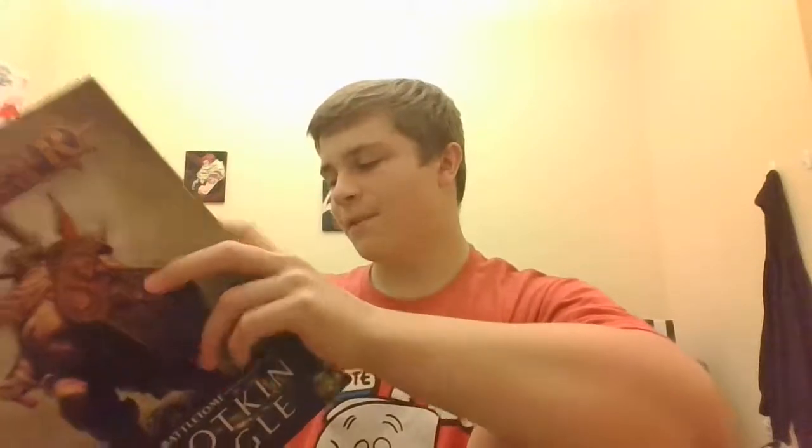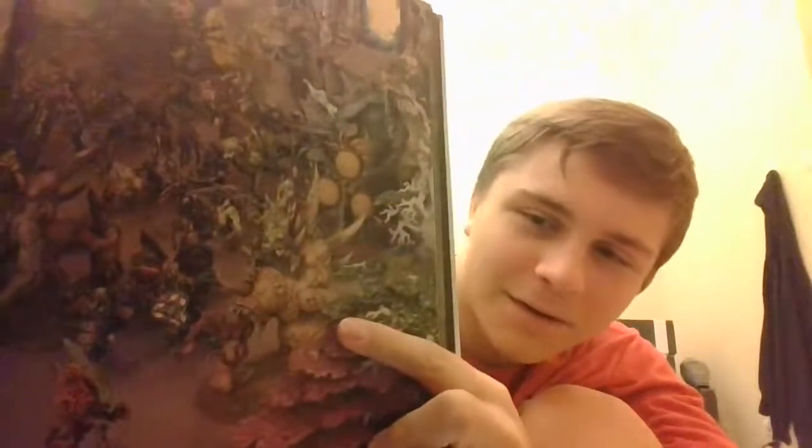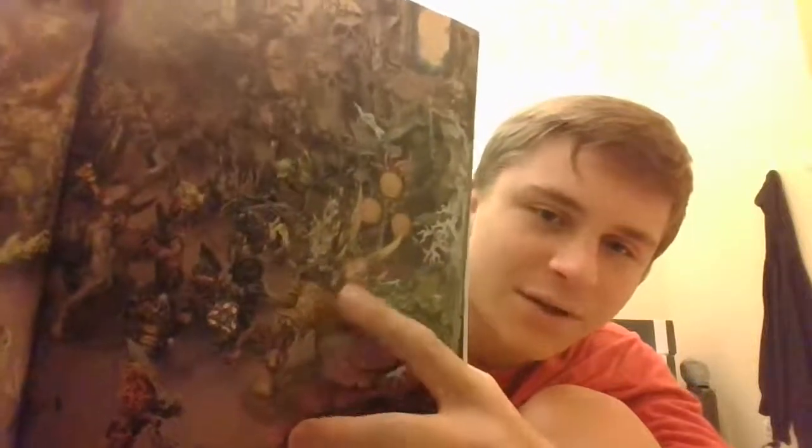Let's see if we can find a decent image of him in my battle tome. Okay, I don't really know how well this is going to turn out, but it's this guy right here on the big fleshy thing. The pox maggot is what it's called. And he is Morbidex. So he is what I will be building and painting in future streams, although I do not know when that will be. I believe it will be fun though.